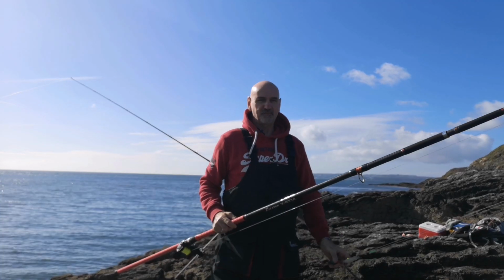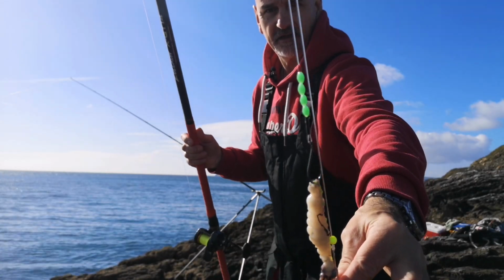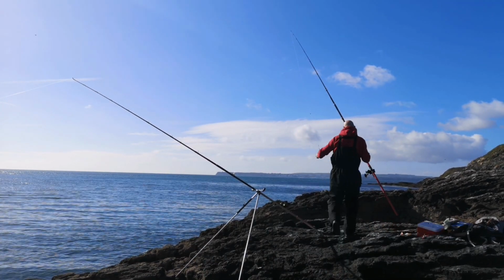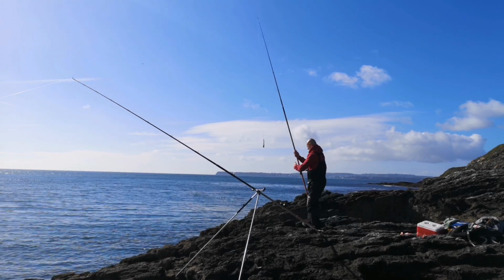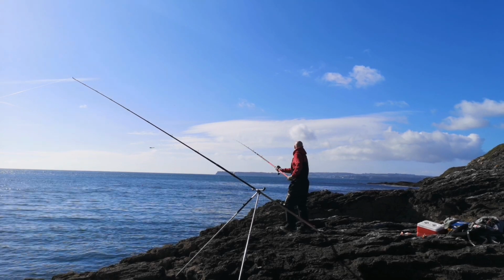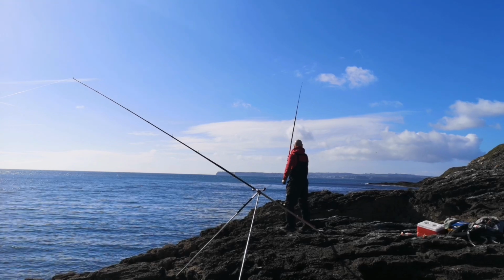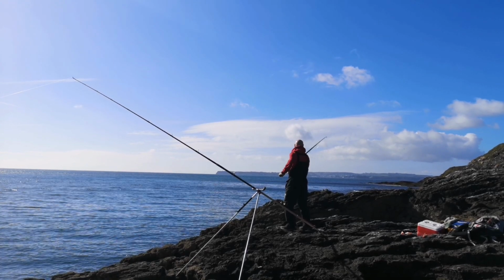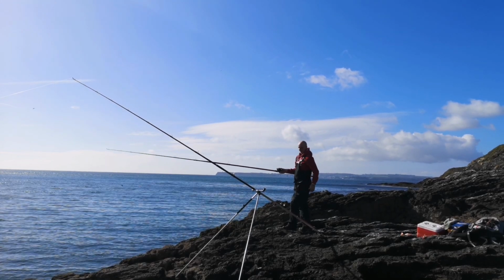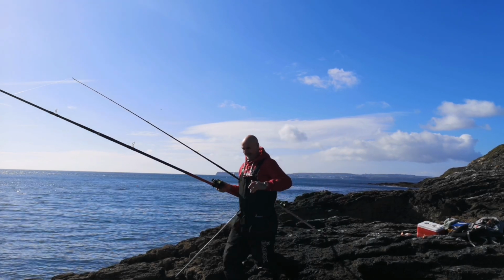Well then, time for a bait change. Just brought one in and it was untouched, so that's the next one out. That cast was all cockeyed for a start. Can't get it right all the time, can you?